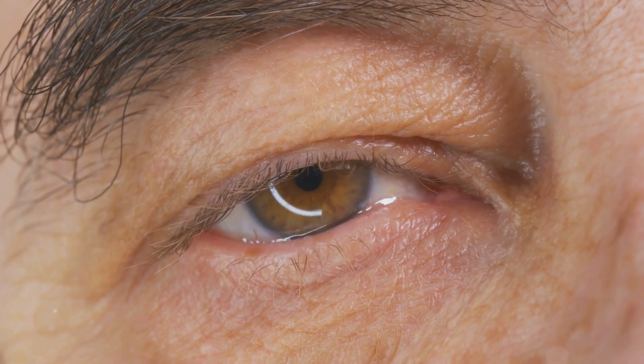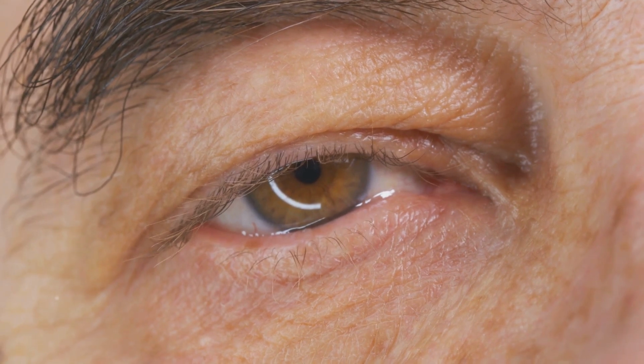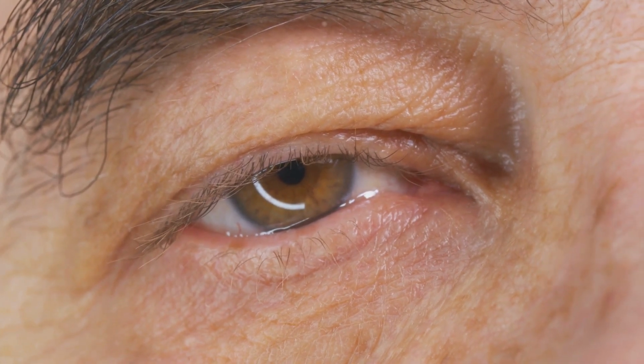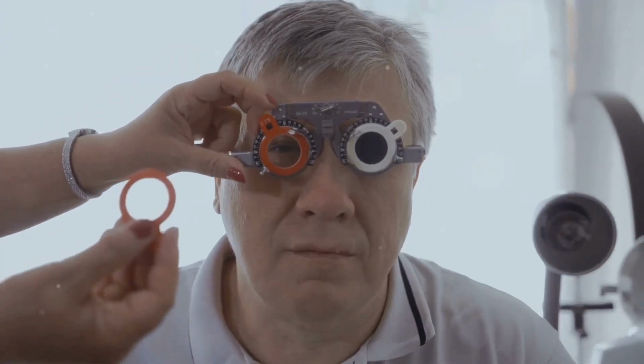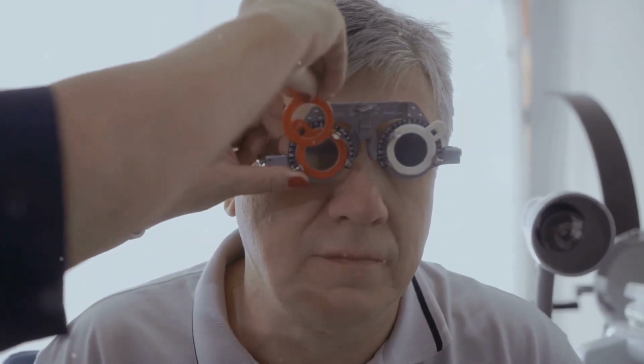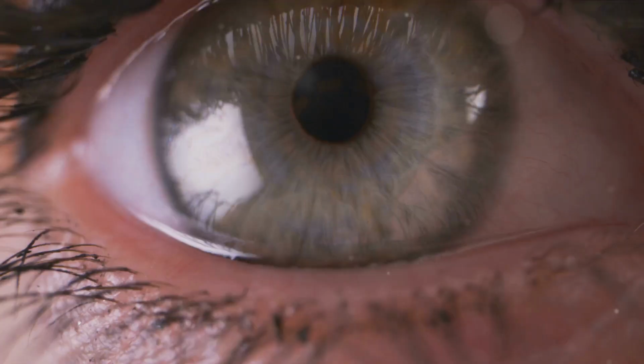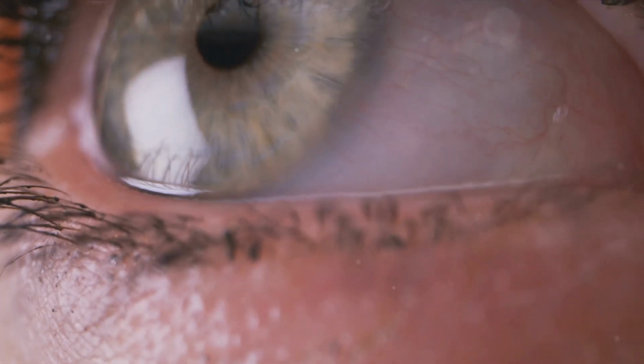Many people don't realize the significant connection between insulin resistance and vision loss. Whether you're concerned about your eyesight, managing insulin resistance, or simply aiming to optimize your overall health, understanding this link is crucial. Today, we'll explore how insulin resistance affects your visual health and discuss solutions, management strategies, and prevention methods.